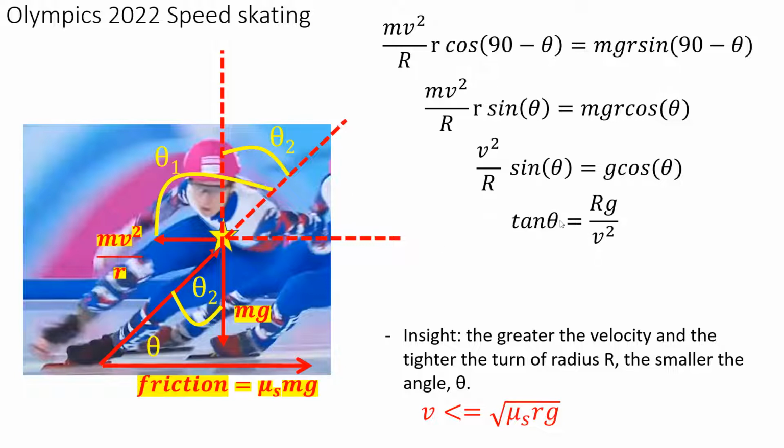The smaller theta is here, this angle, the smaller tan theta is. Okay, so the higher the velocity of the skater as the skater goes around this curve of radius r, right, the smaller this ratio will be, therefore the smaller tangent of this angle will be, therefore the smaller the angle. So the faster the skater is moving, the closer the skater will be to the ground, the more leaned over she will be. This also tells us that the smaller the radius of the curve, in other words, the tighter the curve, the smaller the angle.